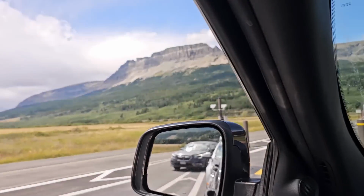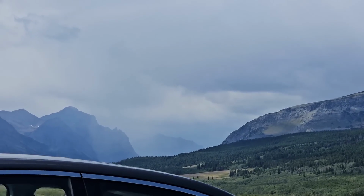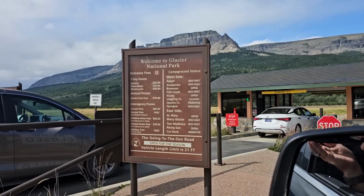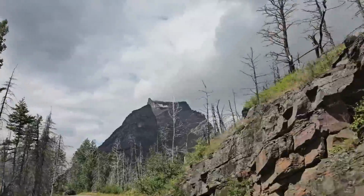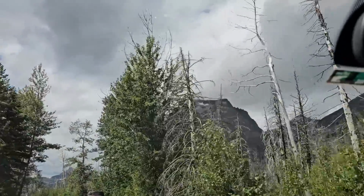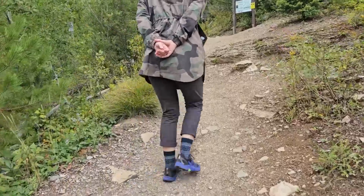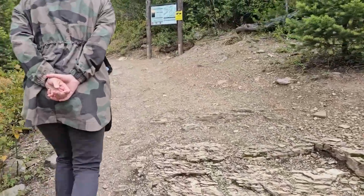All right, we're at the gate for the east entrance of Glacier National Park, and it looks stormy and crazy over there. So we'll see how this goes. All right, we're starting on Loop Trail, heading up into the mountains.